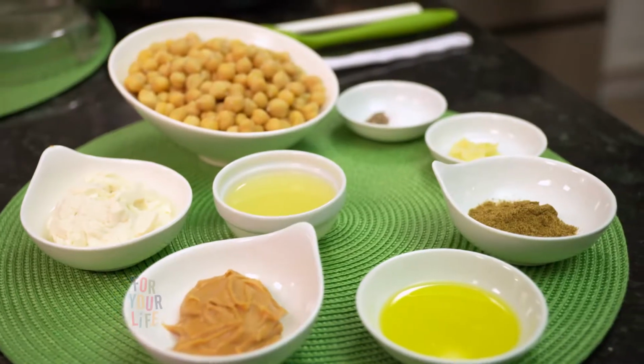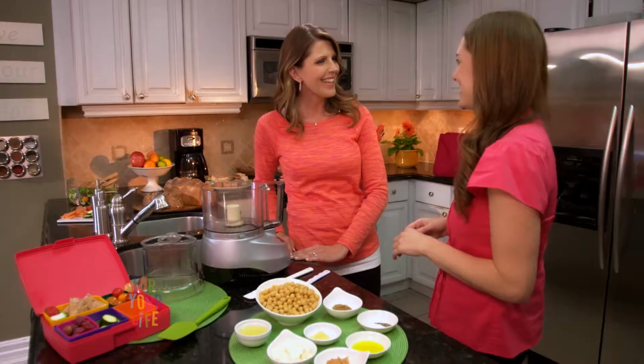I call this one the Grainiac Mediterranean Lunchbox. Fun name. I know, I find when you give food a fun name and make it visually appealing, kids are more likely to try new foods.